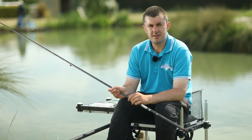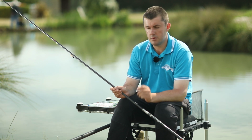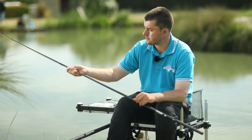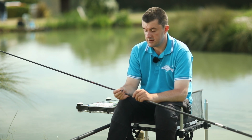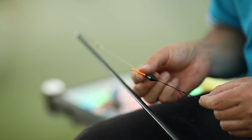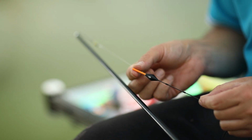Moving up the rig, some nice positive 017 Reflo Power main line. Again, nothing too light and delicate. This is powerful, robust fishing, so we need something that can get the fish in when we hook them. And onto the float. Quite a heavy float, considering we're only fishing in maybe 3 foot of water there. It's a 0.4 gram Mick Wilkinson margin.